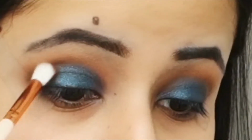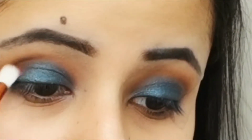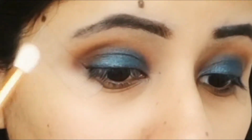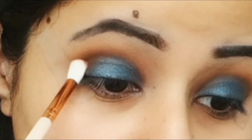Next, I picked up this beautiful shade, one of my favorite shades of all time. I'm picking this up and I'm putting this directly into my crease. I wanted the contrast between the lid shade and the crease to be really stark, but at the same time I wanted the transition to be soft, if that makes any sense.